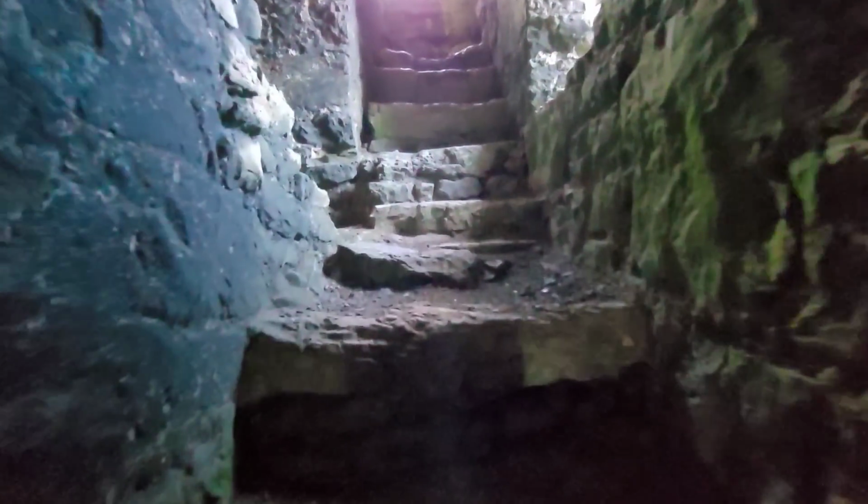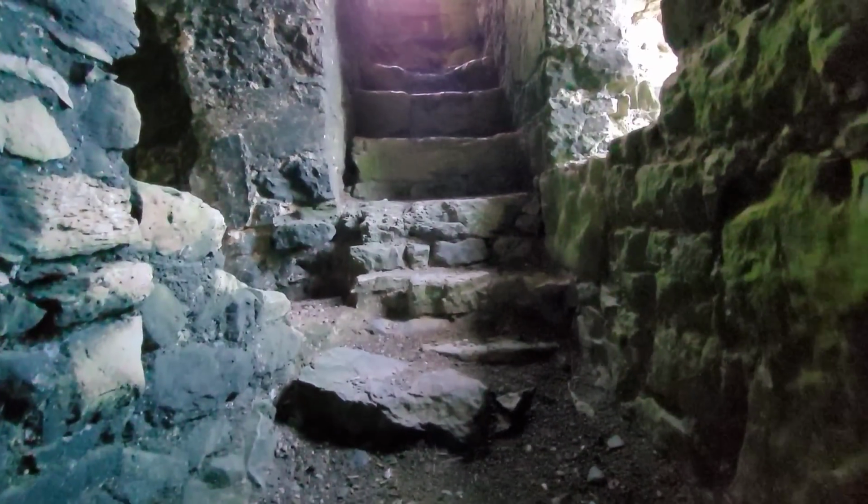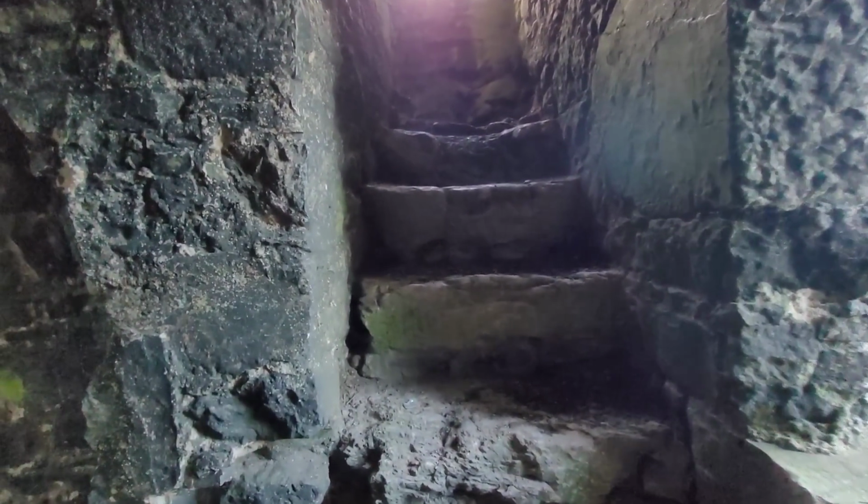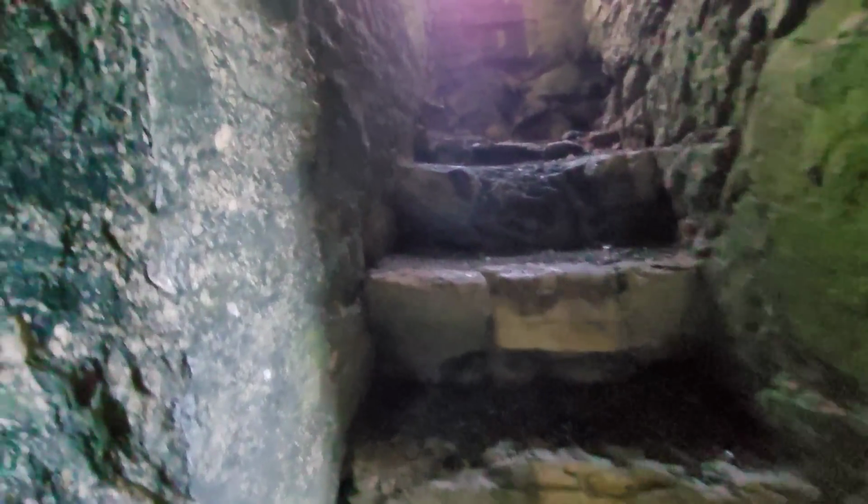And that is the story of this castle. Now, there was earls that owned this place. I don't know how far these go up. Oh Lord.